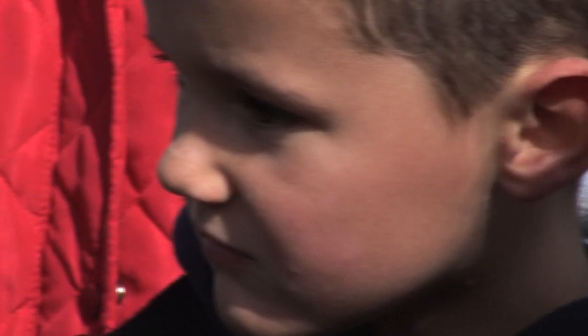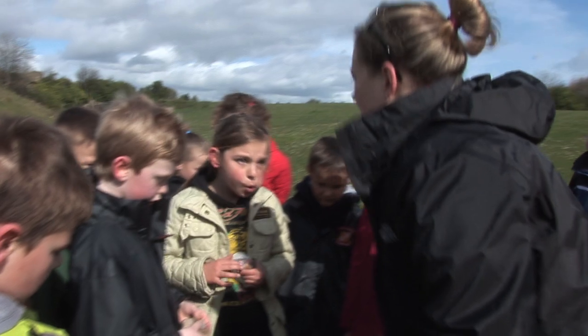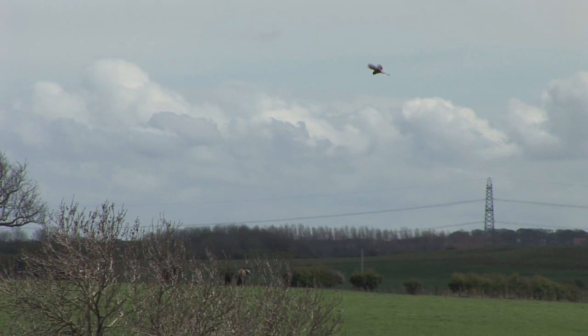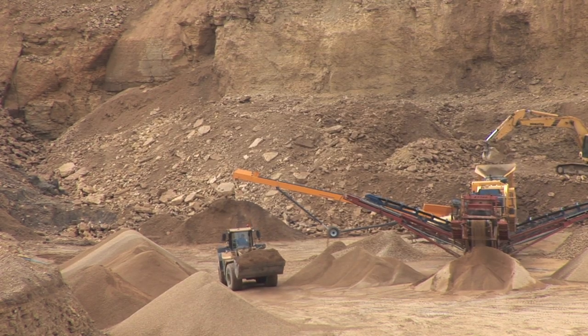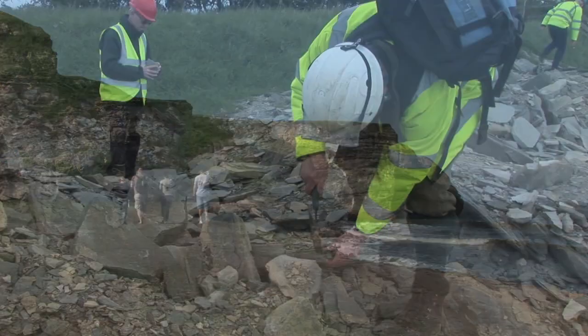And I think for teachers, it's knowing that, you know, there's another generation who are going to pick up on your beliefs of conserving and looking after the world. This local landscape is shaped by its geology. The biodiversity it supports and the ways humans have used it over the ages are strongly influenced by the rocks below. Beneath the surface lies the story of a landscape very different from the one we see today.